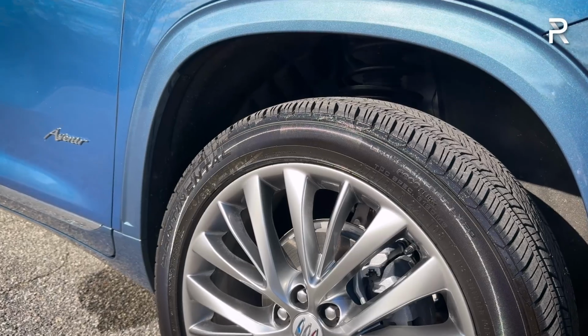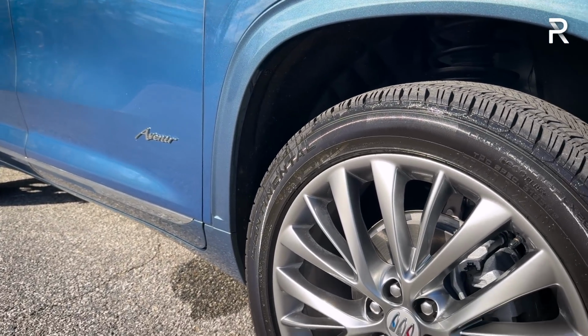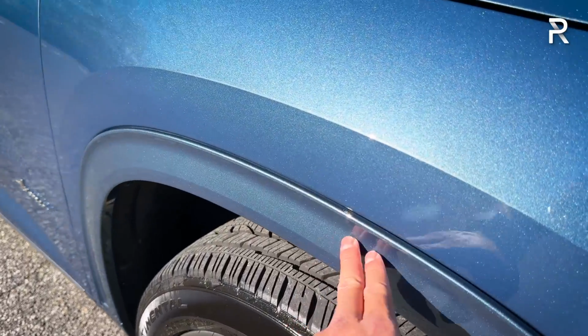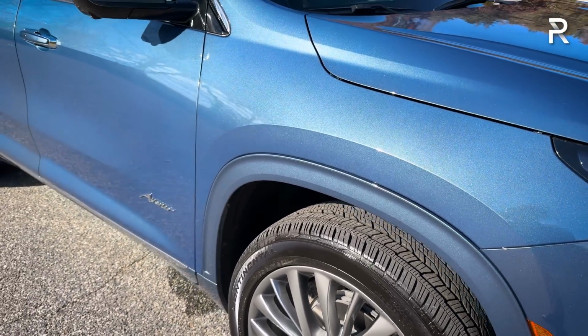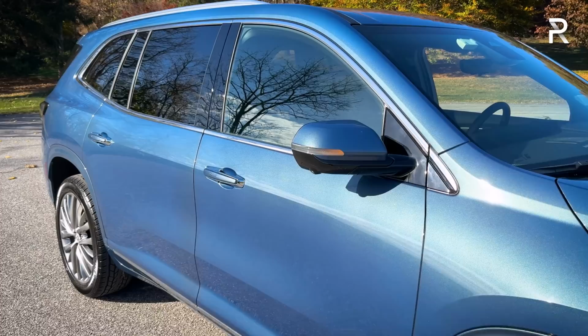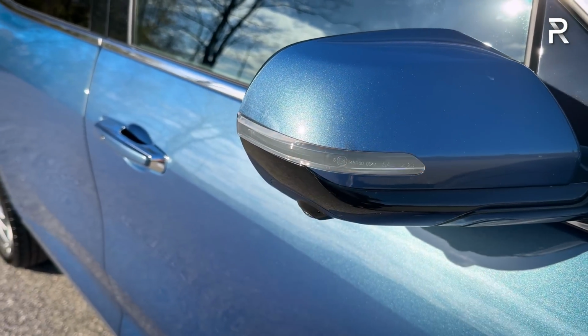I love how the Avenir also comes with adaptive dampers. You have a fully independent suspension, no air suspension, but this is the only trim to get the adaptive dampers, so it promises to give you the best ride quality. You also have this nicely finished full paint finish along the window trim. There's not that overgrown cladding that you typically see, which gives this a much more sleek and sophisticated look. The mirrors are also power folding, with integrated turn signals, cameras, of course, throughout.